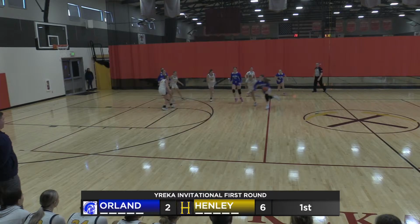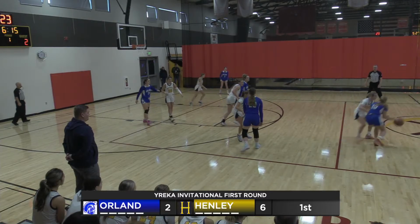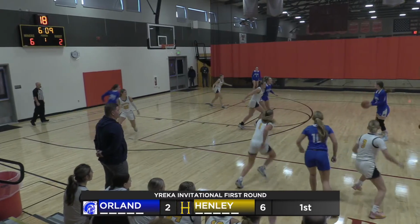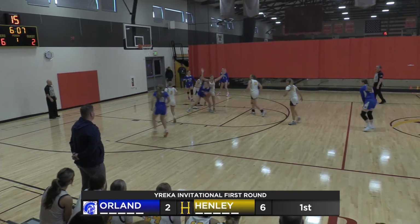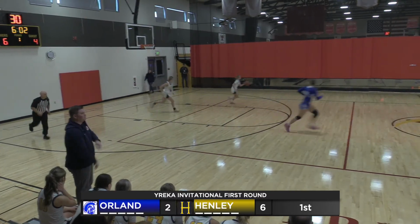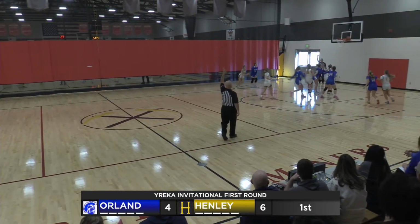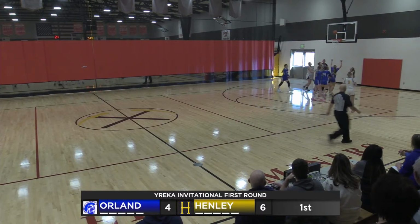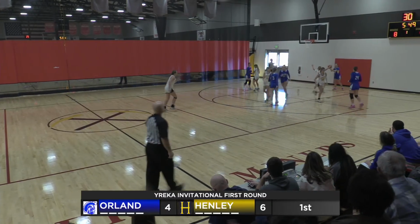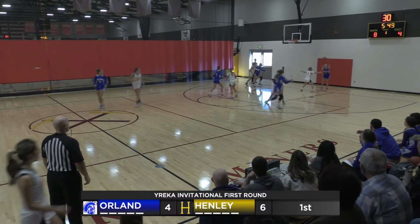Kramer inside to Hogland. Back to Kramer. Guarded tightly by Shade. Hogland. Underneath, turnaround shot off the glass and in for Liliana Rowe. Tough shot. Corner three, too long for Fassell. Modine is there to get the rebound. Misses the putback. There's Michaela Schroeder cleaning it up. First bucket for the highly touted freshman.